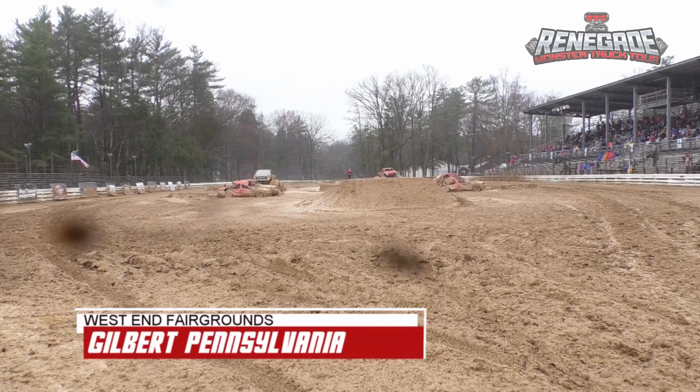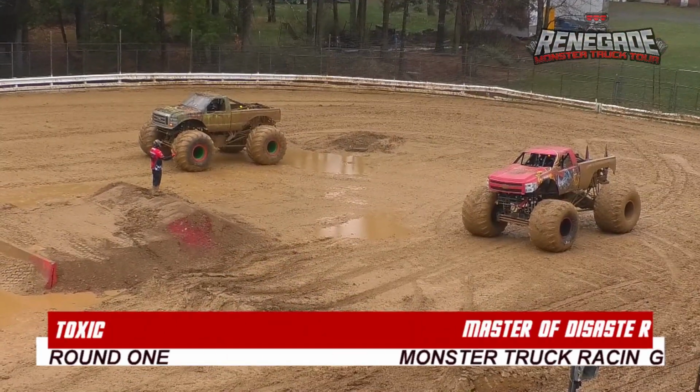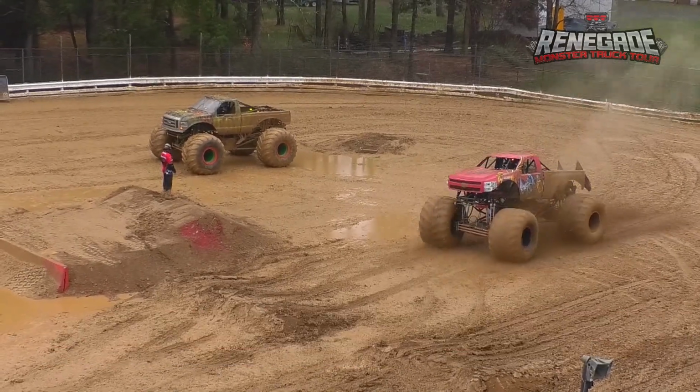The Renegade Monster Truck Tour rolling on from a muddy and sloppy Gilbert, Pennsylvania. The Renegades, though, pushing through the muddy track conditions to give these fans the show that they came to see. Round 1 racing highlights coming at you. And Master of Disaster at this moment is sitting just 5 points behind Corey Snyder in the overall event championship. Leon tries to close the gap.